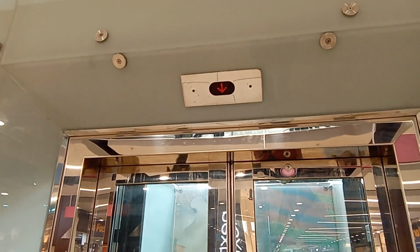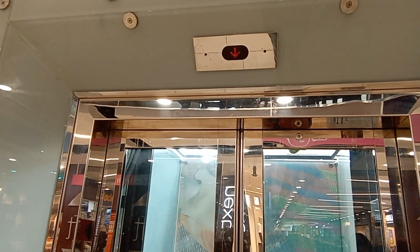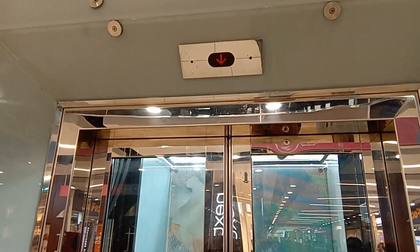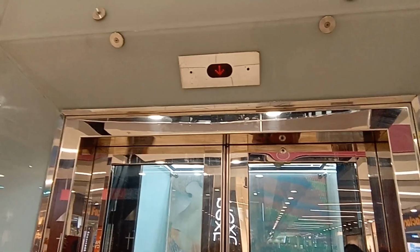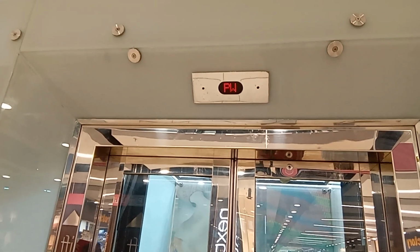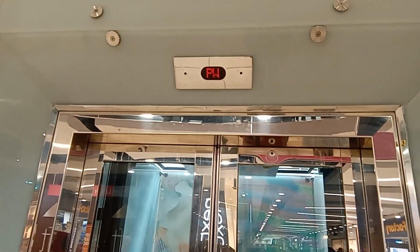Can you hold that, Jonathan, please? There you go, it's going down. These have the buttons replaced, still got the original indicators, original doors and original motors. And they've got AC logic and this is traction. This has got traction too. Yep. Prince's Walk. Here we go.